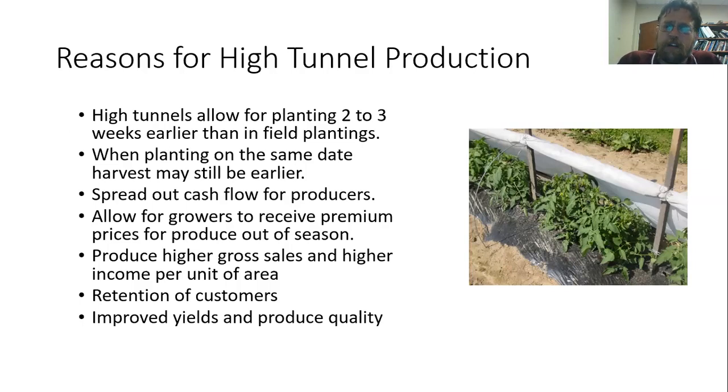So, of course, as I mentioned, we might see an increase in yield. We also can see an increase in the quality of the product for a range of reasons. Particularly, there are some advantages in high tunnel production when we start talking about insects and diseases.